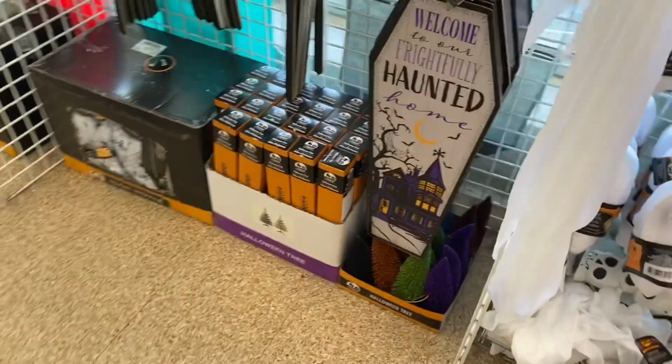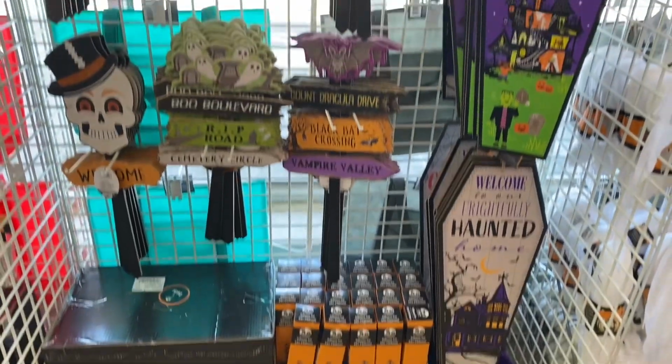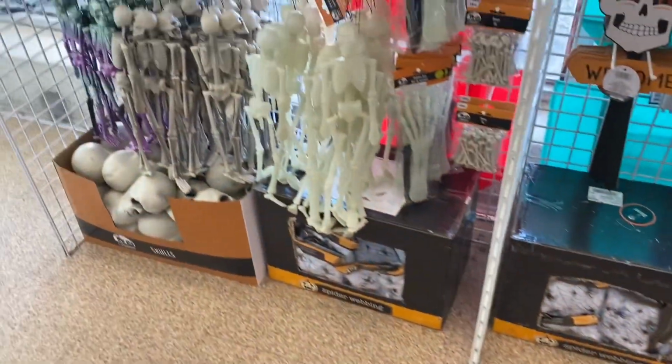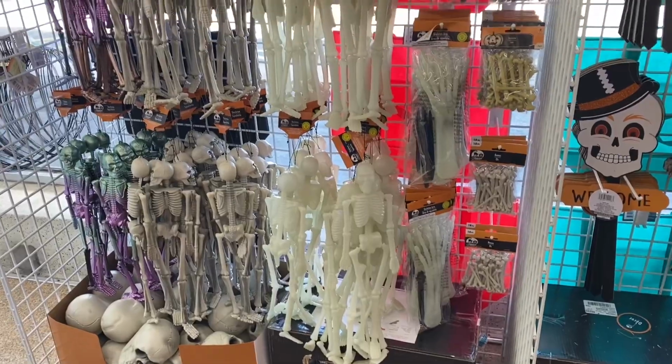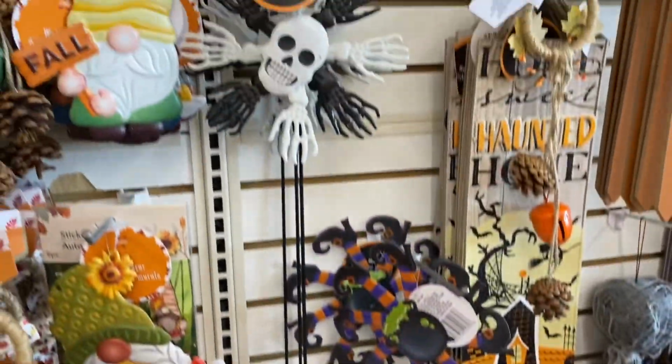The Haunted Mansion sign is back this year. And the trees are back. The spider webs below. Trick or treat. And the skeletons. They had three different ones. And all the bones. That's a cute sign. I like that sign. The fangs all here.